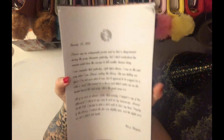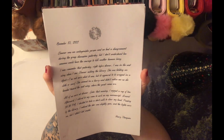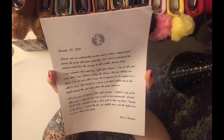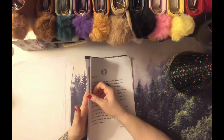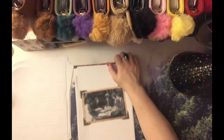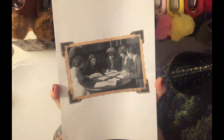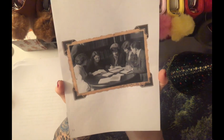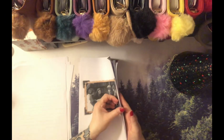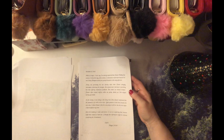As is confirmed by Henry Thompson's letter, Eleanor was an antagonistic person, and we had a disagreement during the group discussion yesterday, so that was the day of her murder. So there we go. Then we've got a picture. I'm not sure who's who, but they included a black and white picture of everybody at the book club. So that was one that I included twice in a day, because you can't just have a photograph as a clue for one day.